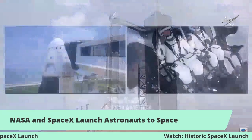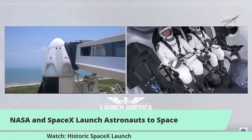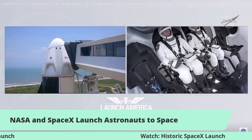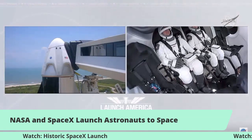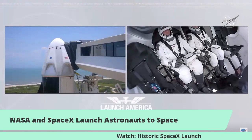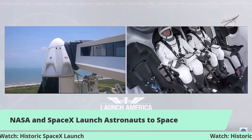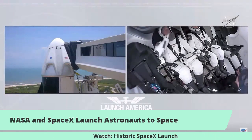And again, we're just listening in. They're doing these comm checks, these communication checks. So Bob and Doug are going to do a series of these checkouts with the teams on the ground, both the core here in Hawthorne and the launch director out in Florida. And they're going to be doing this over Dragon to ground. And they're also going to be doing it over the countdown net.